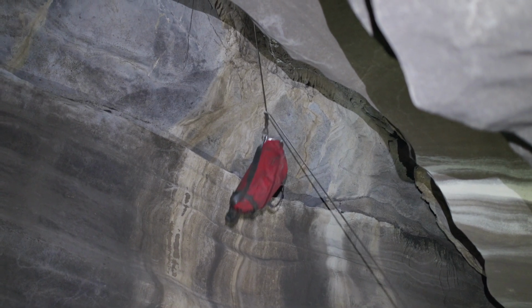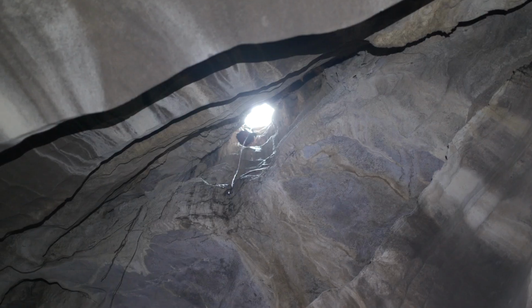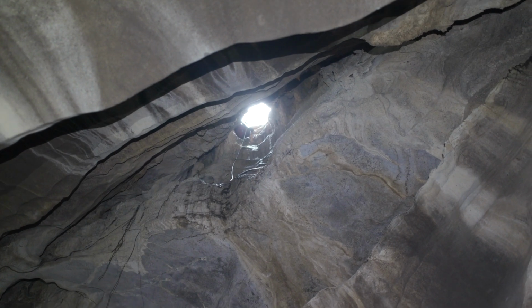So Mike, if this was an Indiana Jones movie, what would happen next? That's when they would drag the slab of rock over the top of the entrance. And seal us in. That's right.